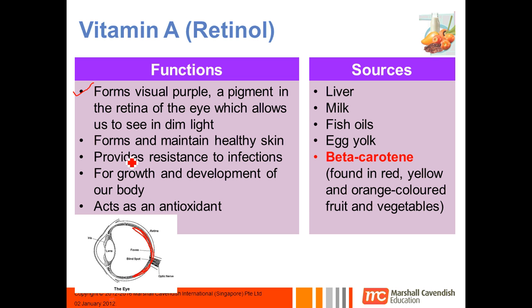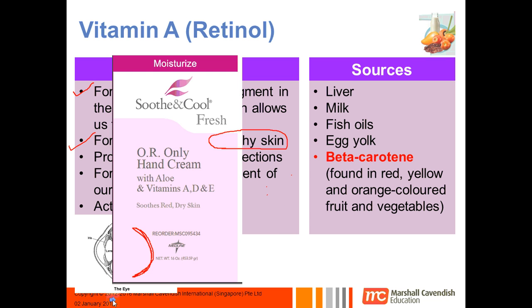All right, the second function of vitamin A is to help form and maintain healthy skin. So that's why vitamin A is put a lot into skincare creams, like the ones that you have for your hand. If you see this example over here, it's a moisturizing hand cream, and you can see that they put in vitamin A over here.